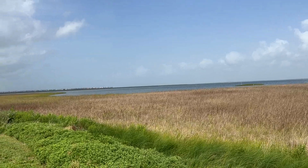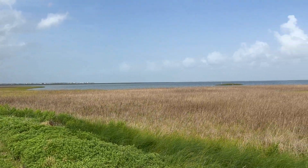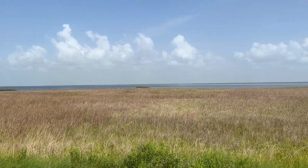Looking at stars at night, hanging out at your campsite. These are just some of the activities that you can do, and it's a lot of fun. This is a great park, guys, so make sure you give Bayside a try.